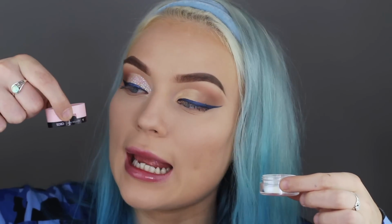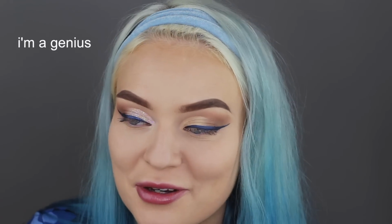So this little glitter pot from ASOS does have a glitter primer in their cap basically, which you just open and then you can apply this first and then the glitter afterwards, but I didn't know. And also it was a little bit dumb to apply a glitter base which actually already has glitter in it because now I can't really review the glitter.